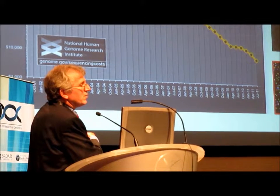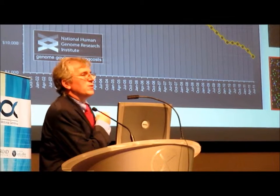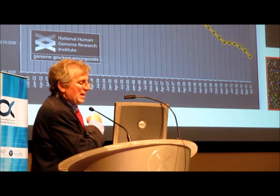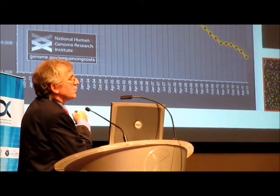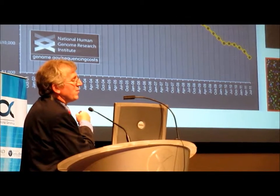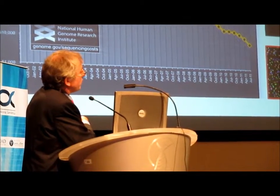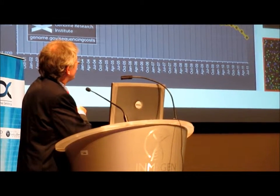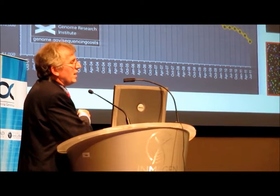So if we look at the cost of a whole genome sequence, in 2001, when the first human genome sequence was completed, a second human genome sequence was estimated to cost around $100 million US. As of July of 2011, the cost was estimated to be approximately $10,000 US. A dramatic improvement, faster even than the rate of Moore's Law, which has been the rate of improvement in semiconductor technology.